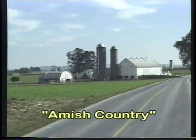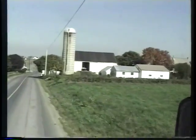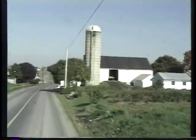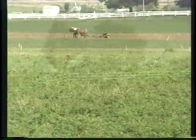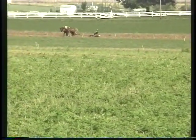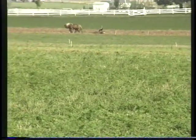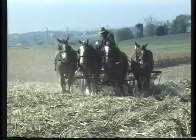And this is Amish farmland now on both sides of the road. The Amish do consider the farm to be the best place to raise a family. These farms are very small. They average about 50 acres. And the view out to your right now is over the Conestoga Valley. This is the most productive farmland in the United States which is not irrigated.